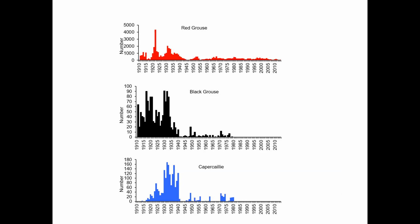So I managed to get hold of the game books from the past owners, so we get an idea of the numbers that they were shooting. And you can see that there's a peak there of over 4,000 red grouse, but generally a few hundred, and it's dwindled down to a few hundred nowadays. Black grouse was shot in big numbers, especially before the Second World War, and then it was all stopped through 1980. You can see here that there were no capercaillies being shot, even though we were shooting lots of black grouse.